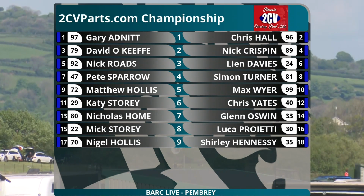Pork pies. Second row of the grid, 79 David O'Keefe. He was the winner yesterday. Gary Adnitz unfortunately broke down at the start of the race. That's the second Team Lion car of David O'Keefe, alongside 89 Nick Crispin in the DD Motorsport car. Row 3 at number 92 Nick Rhodes, driving for Crisis at Tête Rouge. The Crisis and Tête Rouge teams effectively running that car together. Alongside him, number 24 Leon Davies for Team Gadget Racing. Failed to finish yesterday's race.